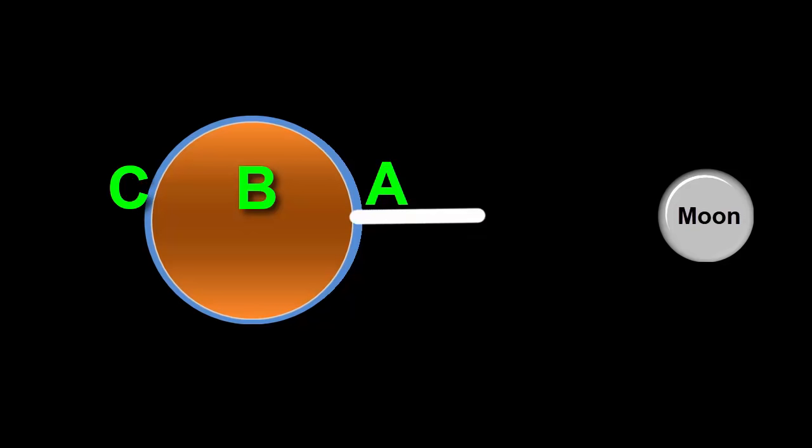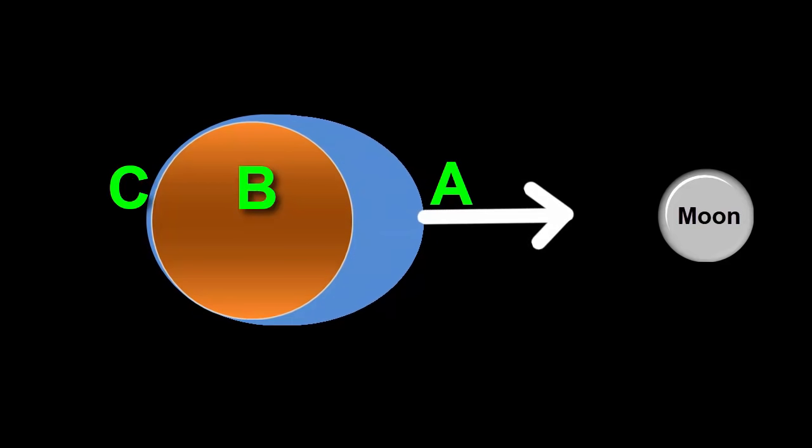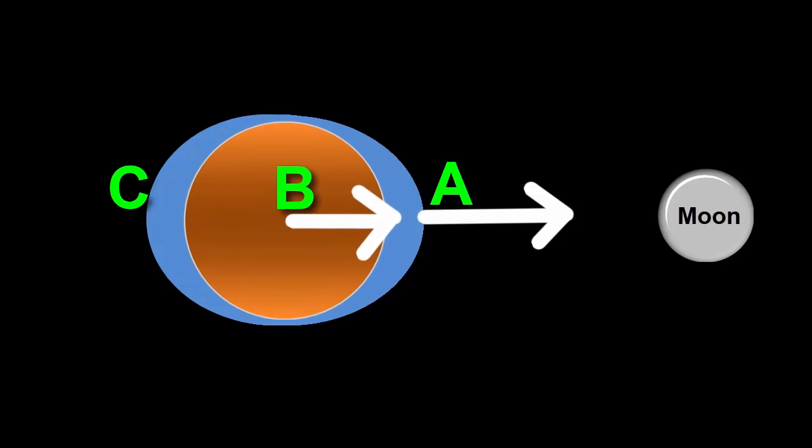The strength of the moon's gravity is strongest at A because it's closest to the moon. So the part of the ocean that bulges towards the moon most is at A. But the moon's gravity also pulls on the Earth, moving it towards the moon as well. This has two effects. First, it makes another bulge at C. Second, it fills in the bulge at A. But not completely, because A has moved further towards the moon than B.